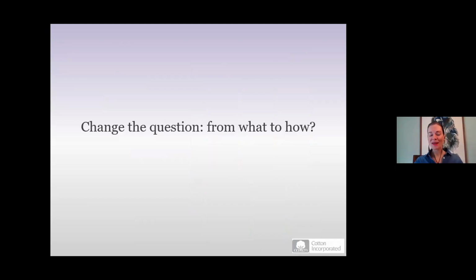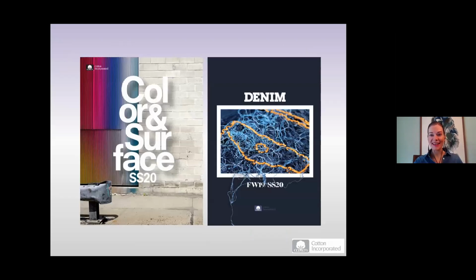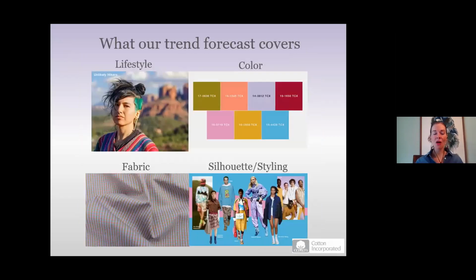Okay, so now we're a little bit into how we develop these trends and these ideas and how we present it to our clients. So our trends all cover 4 basic elements. We cover these macro lifestyle trends, being how the consumer is going to be feeling, what's going to be influencing them, how they are going to be purchasing, what they are going to want to see in the stores, what is the general sense of where the consumer's mind is.